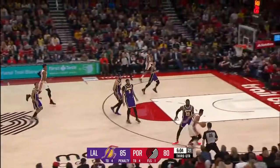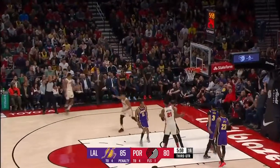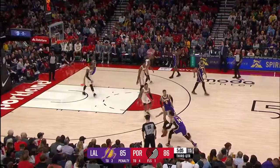Lillard flips it ahead to C.J. McCollum. Scrolls by James. Finds Bazemore. Catches low. Brings it high. And drills it. Nothing but net for Bazemore. It's 35 in 2 days.